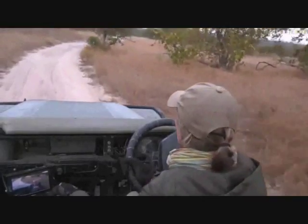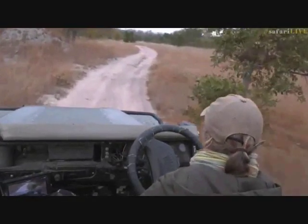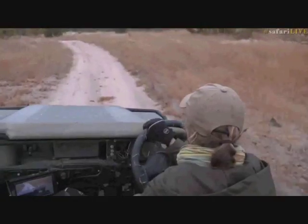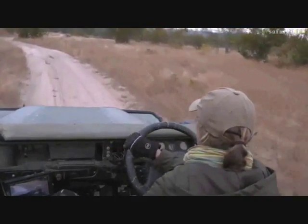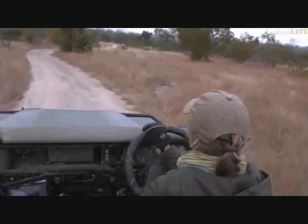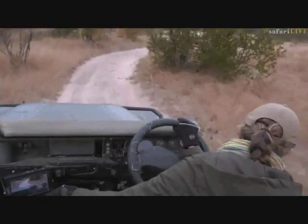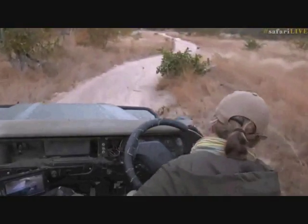That was the song of a grey hornbill. Beep. No. Alright. Okay, lions, come back. Maybe I don't know what this lion has done.